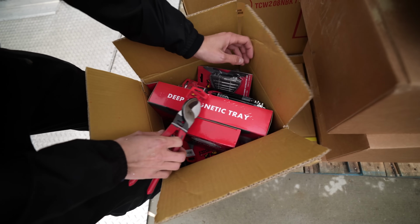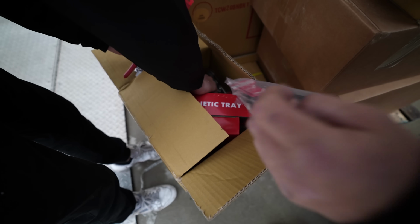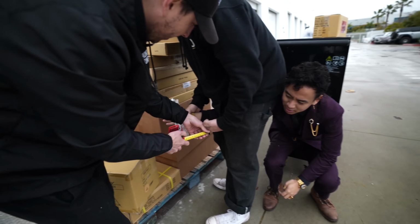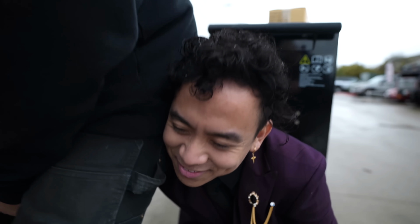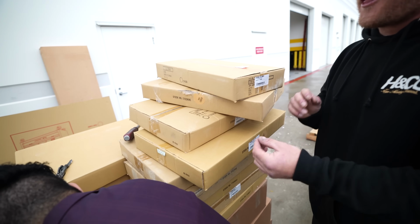Dylan, look at all these individual things we got. Oh, yeah. Oh, yes. Measure my arm real fast. It's all about the angle. 14 inches. Hold on, wait. 15. Ooh. That's what you select to show the camera of all this is the razor blade.